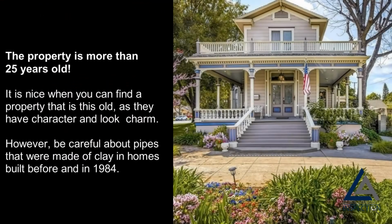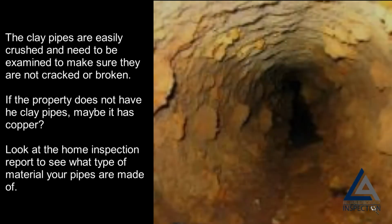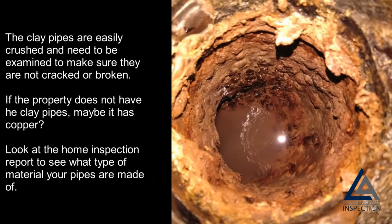The property is more than 25 years old. It is nice when you can find a property that is this old, as they have character and charm. However, be careful about pipes that were made of clay in homes built before and in 1984. The clay pipes are easily crushed and need to be examined to make sure they are not cracked or broken. If the property does not have the clay pipes, maybe it has copper? Look at the home inspection report to see what type of material your pipes are made of.